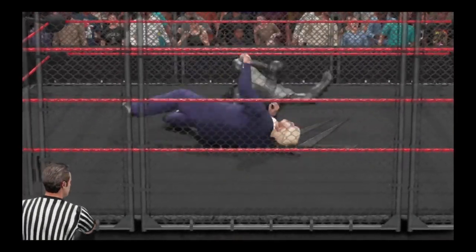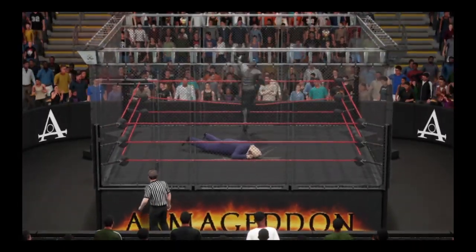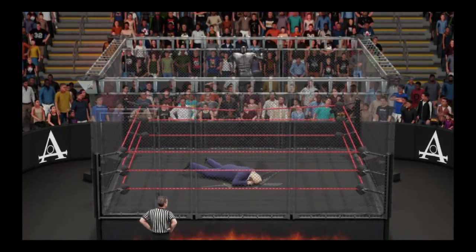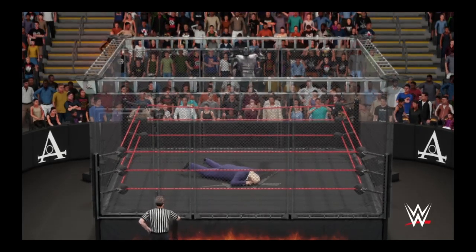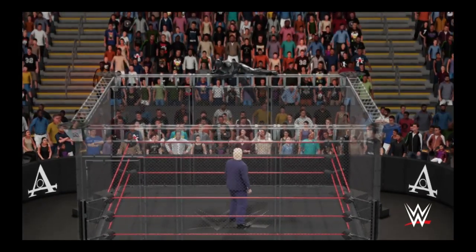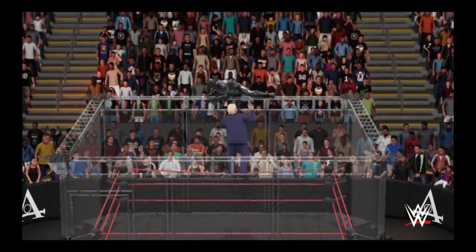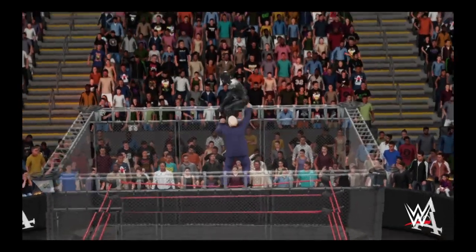He's got him covered. He hasn't done nearly enough to get the pin yet. Gonna take more than that. This is what makes him one of the best in the business. Beautiful technique. Oof.